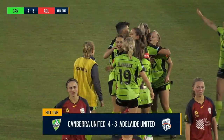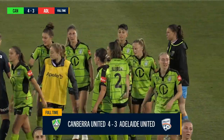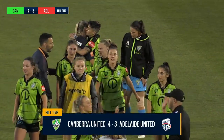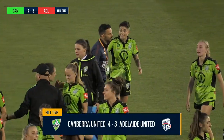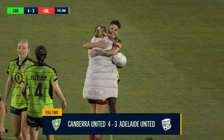She did miss a couple of early opportunities, so to come back and pull the team back into a 4-3 win over Adelaide United, what an impressive effort. What a stressful game. 7 goals, 7 of the best as well. It's been absolutely superb watching it from up here. Adelaide were 2-0 up at the break. Isabel Hodgson and Maria Rojas with the goals. It didn't look like it was going to end that way.